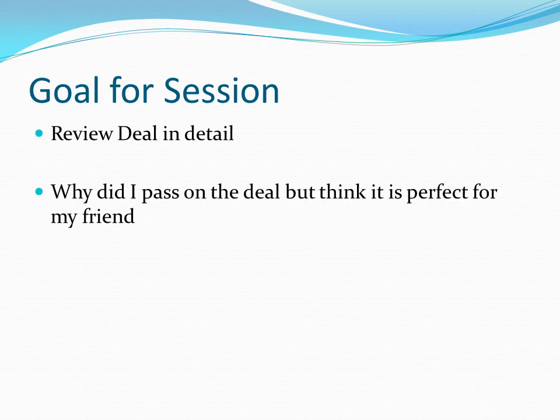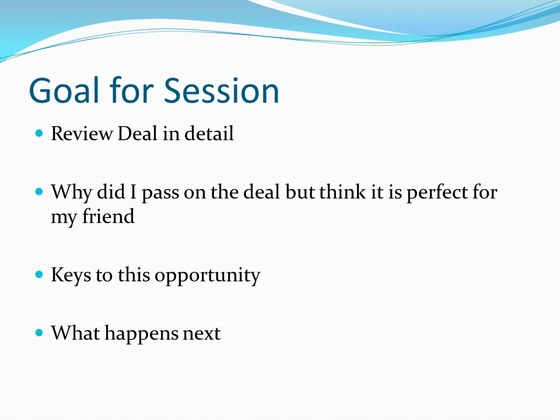We're going to talk about probably the elephant in the room, and that's why did I pass on this deal, but think it's perfect for my friend. We're going to talk about keys to this opportunity, and then what happens next. So first, the deal in detail.